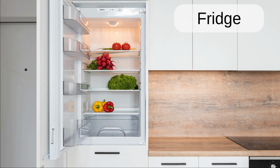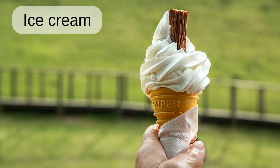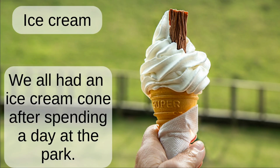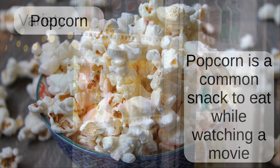Fridge. A fridge keeps the vegetables cool so they stay fresh longer. Ice cream. We all had an ice cream cone after spending a day at the park. Popcorn. Popcorn is a common snack to eat while watching a movie.